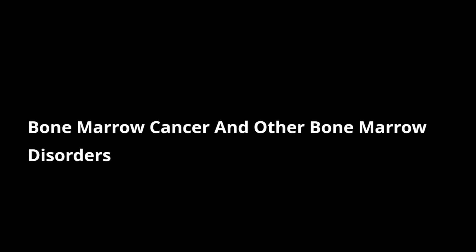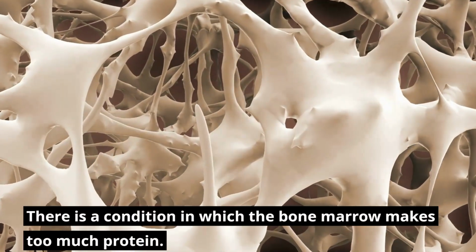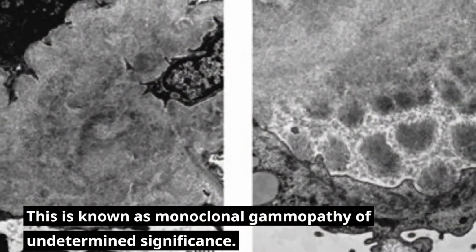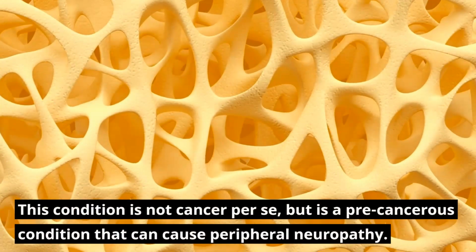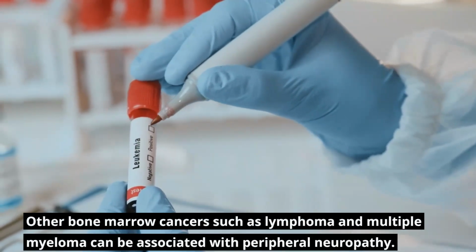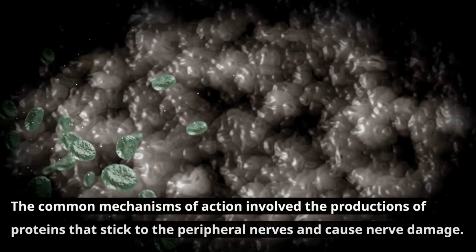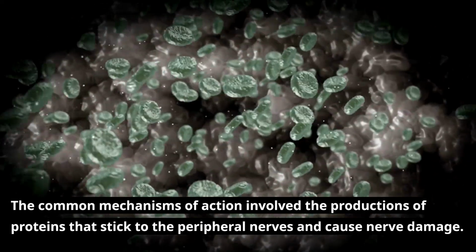Bone marrow cancer and other bone marrow disorders. There is a condition in which the bone marrow makes too much protein. This is known as monoclonal gammopathy of undetermined significance. This condition is not cancer per se, but is a precancerous condition that can cause peripheral neuropathy. Other bone marrow cancers such as lymphoma and multiple myeloma can be associated with peripheral neuropathy. The common mechanisms of action involve the production of proteins that stick to the peripheral nerves and cause nerve damage.